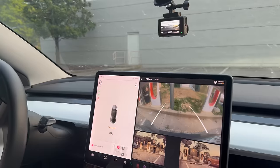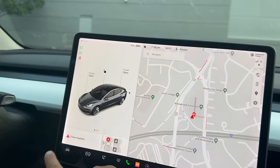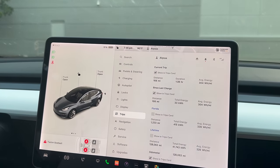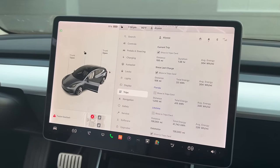Welcome to Nashville. We have arrived, and let's take a look at the trip stats. Alyssa, you can get us juicing up while we do this. 108 miles, 300 watt-hour per mile. Pretty good. We're down to 11% state of charge. Again, plenty left in the tank.